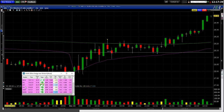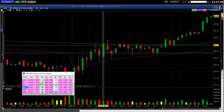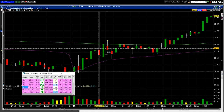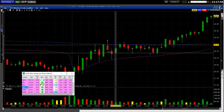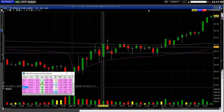So I saw this earlier in the day. It actually popped up. You could see American Airlines popped up here at 9:54. So it was when it was approaching that 200 moving average. I just didn't like the pattern. It was really, really choppy. So I wanted it to settle down a little bit, and you could see it kind of consolidated right inside this little channel here, this little wedge. Once it got above here, that's when I took action.